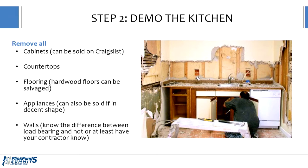Appliances you can sell, or call scrap guys. They'll always come pick it up. Those take up your dumpster if you throw them out, so you want to avoid throwing out appliances.